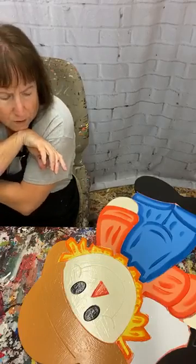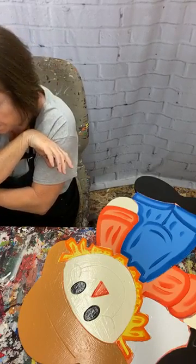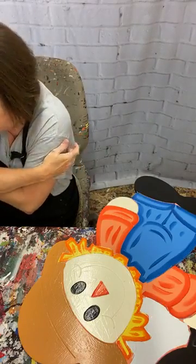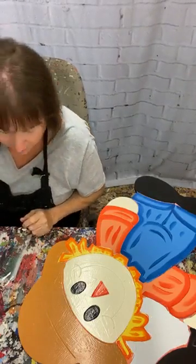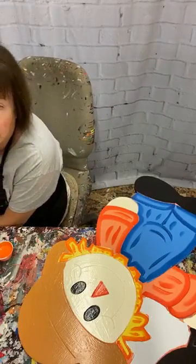Now on the Scarecrow white on the face and on the hands, sometimes I'll be honest, I don't shade Scarecrow white, and sometimes I do. There's really no rhyme or reason.